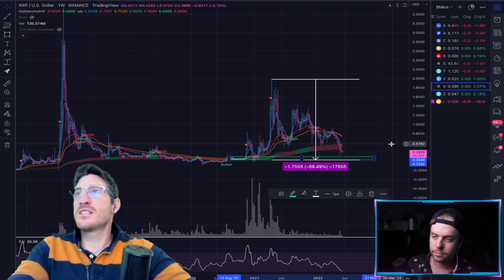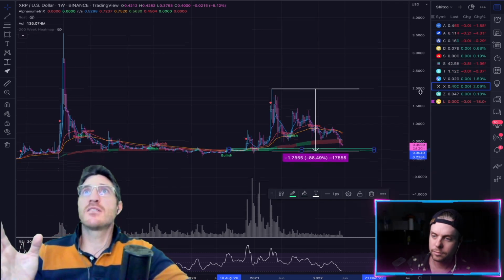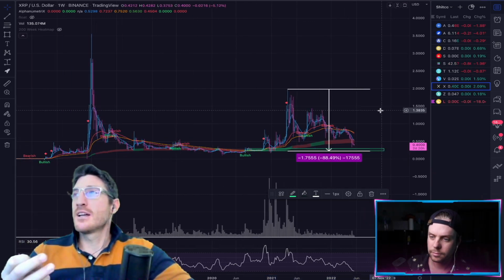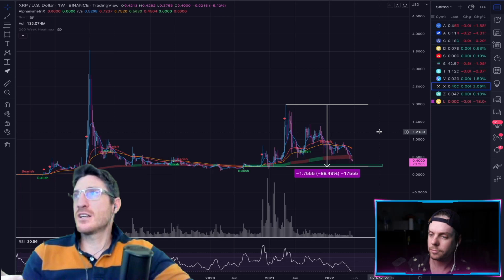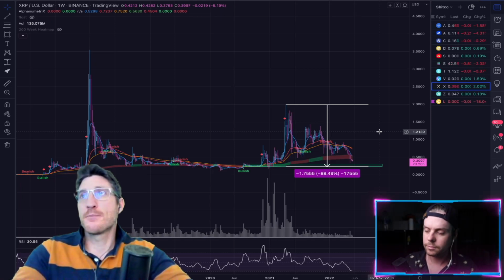I'm seeing nothing in this chart. We mentioned in the XRP video that I wouldn't buy XRP off a green diamond either way, and I feel the same way looking at the chart right now. I can see 18 cents or something like that come back in, but it doesn't look the same. It doesn't look the same to me.